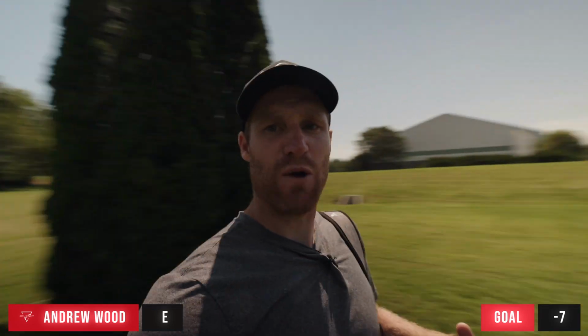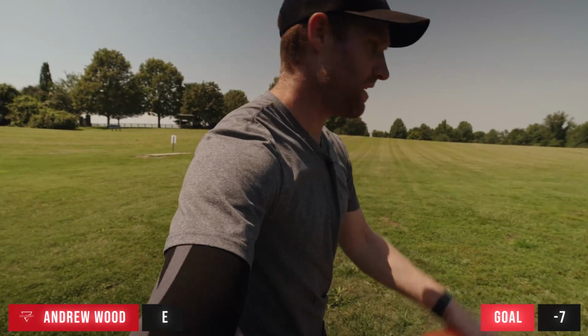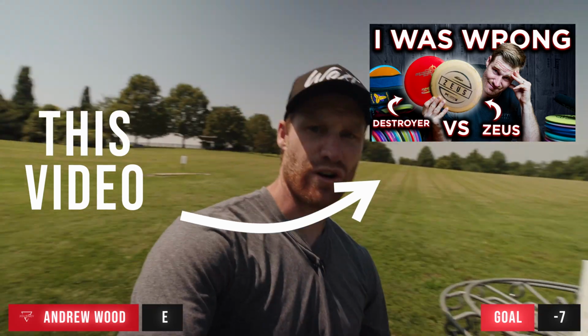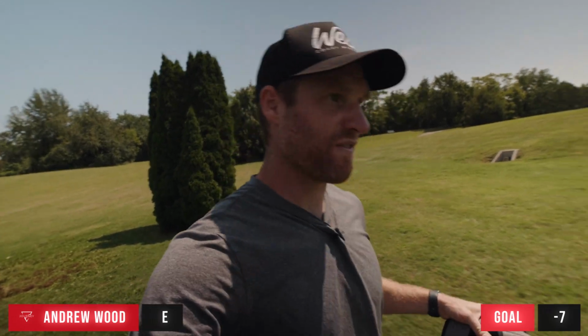Because it's a 13 speed and a little bit of a thicker rim, I think I struggle a little bit with my grip on that one. That's why I tend to throw Graces a lot, 11 speeds, and why actually recently, I switched out my Zeus's for Destroyer. Even though it's only a very marginal difference, I think the Zeus rim is like 2.2 and the Destroyer is 2.1 or something like that. Just a slightly thinner rim for my hand size. It feels a lot better.